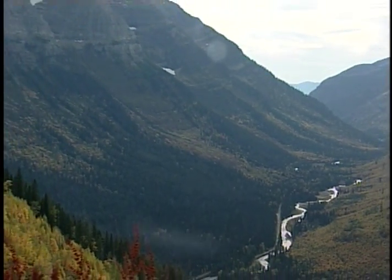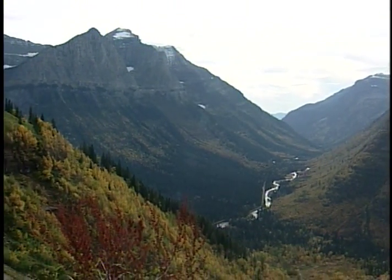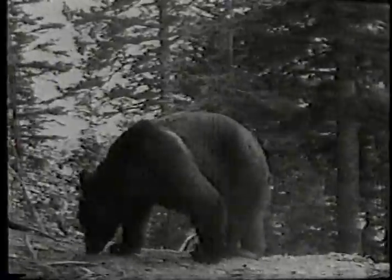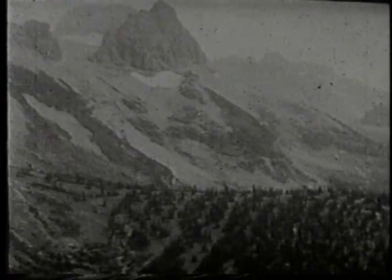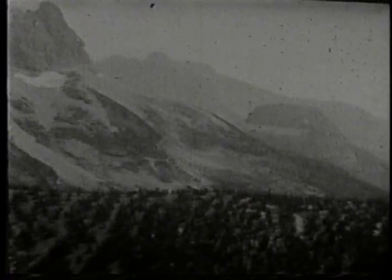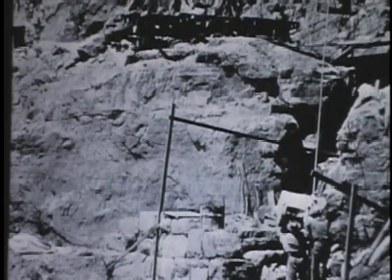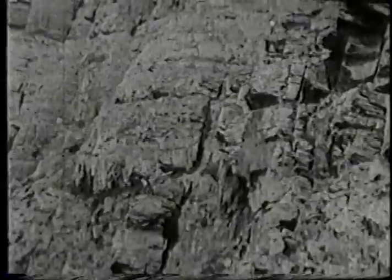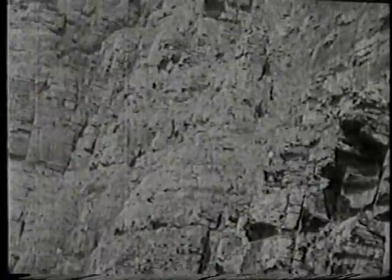The Going to the Sun Road travels through the heart of Glacier Park. More than 1 million acres were set aside, and on May 11, 1910, Glacier Park was created. The first superintendent of the park, William Logan, promised a road to connect the east to the west. By 1924, construction of the lower road was underway, but the steep approach to 6,646-foot Logan's Pass still needed to be engineered.